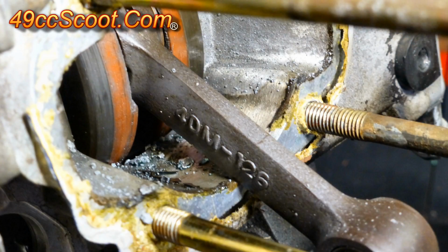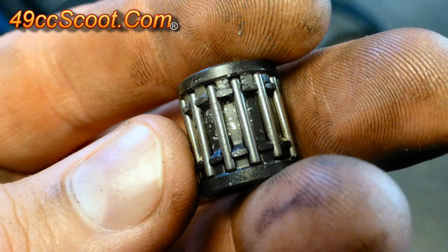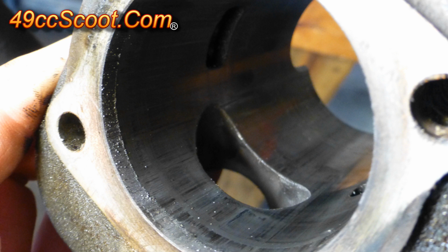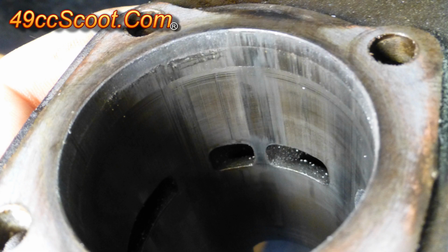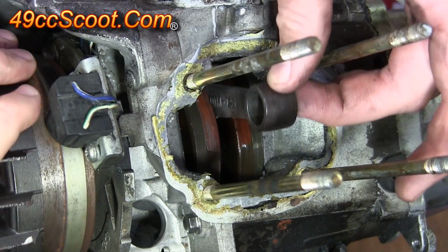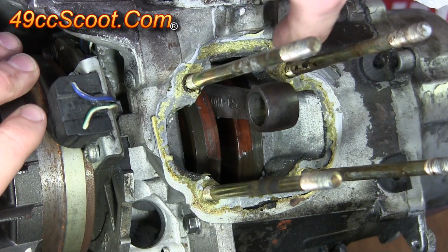There were bits of once molten piston everywhere inside of the engine. The cylinder itself appears to be salvageable with a cleanup and hone. The crank is probably done for. I removed the big chunks of piston from it and flushed it out thoroughly, but it still doesn't feel or sound quite right.